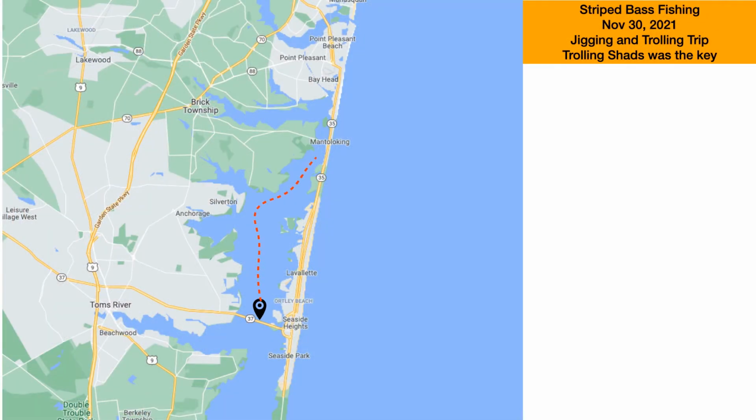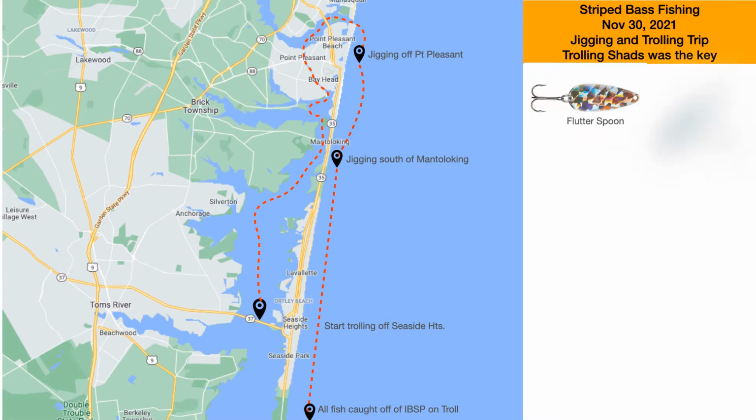We'll be leaving from the Toms River area, heading north through Point Pleasant Canal, and starting our jigging off of Point Pleasant and then south of Manasquan. And finally start our troll off of Seaside and off of Island Beach State Park.